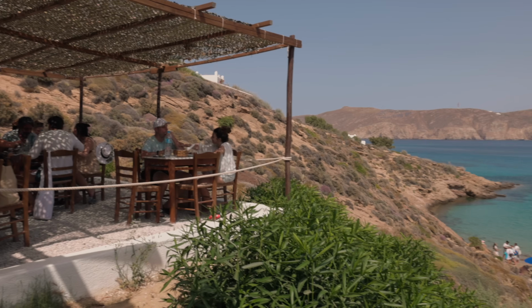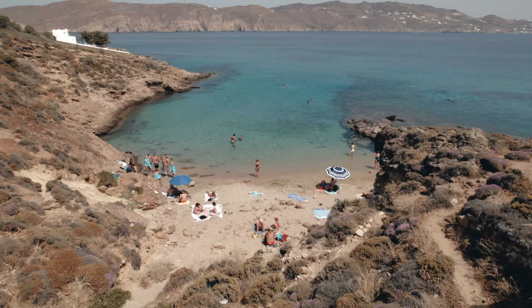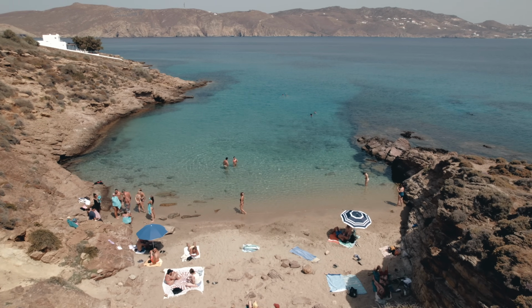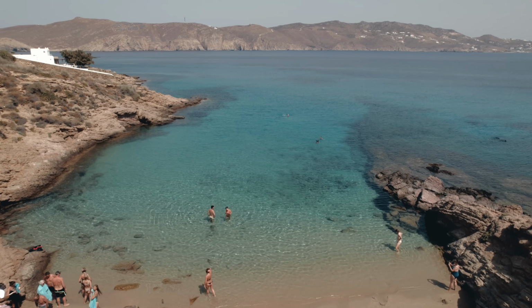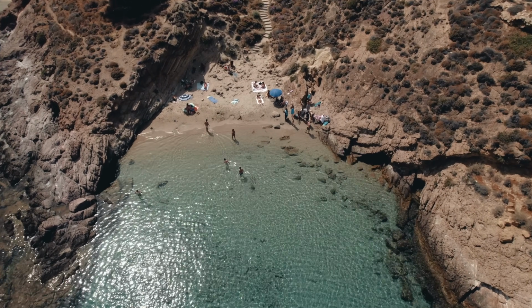And one of the best things about the restaurant is actually where it's located. Right beneath the restaurant is this beautiful beach where you can go swim. Now this beach is super popular, so it's no hidden gem, but this can be a really great way to go meet other people or just to experience the European beach vibes.